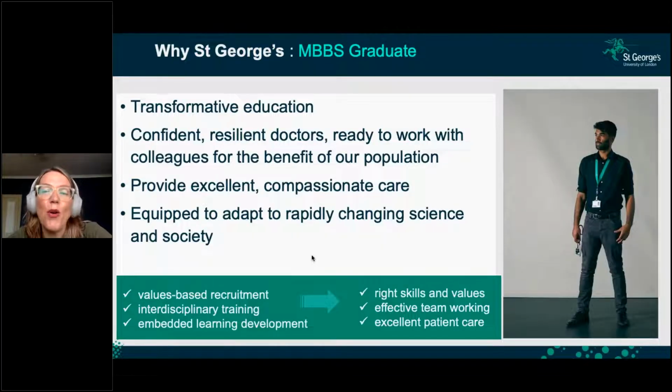So we're committed to offering you a transformational educational experience. We feel that our course produces confident and resilient doctors who are ready to work effectively with their colleagues, who provide excellent and compassionate care and who are equipped to adapt to the rapidly changing science and society. And we pride ourselves not only on looking for applicants with academic success, but also for those who share our values and have the potential to develop the right skills from a well-rounded base and who are ready to be nurtured towards success.